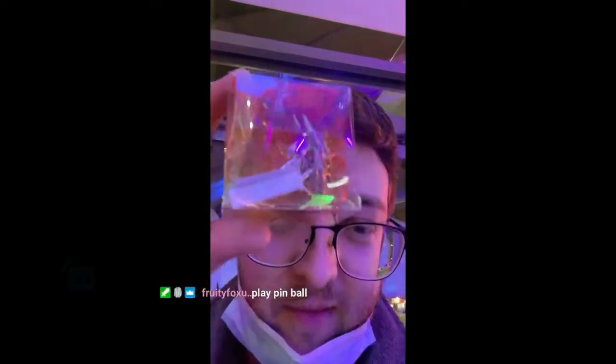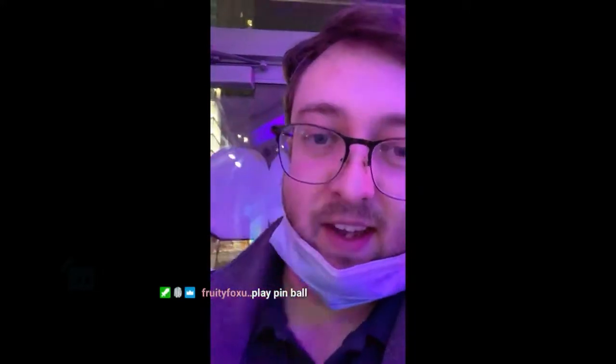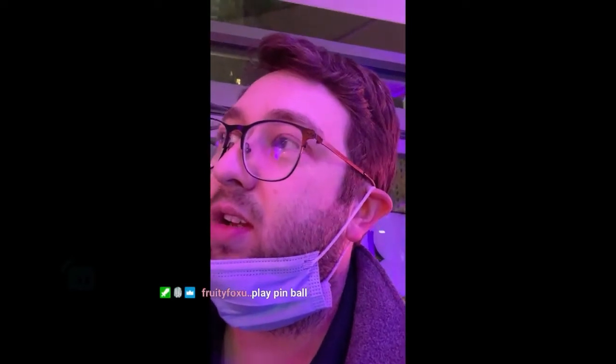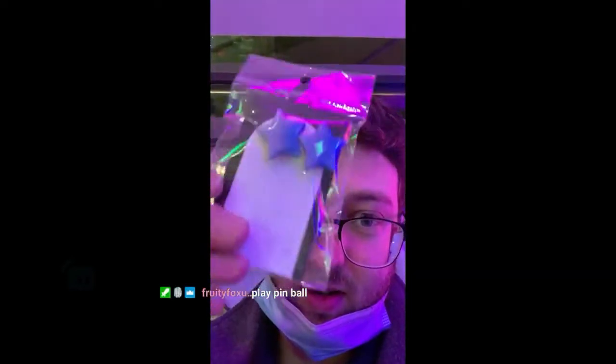I won three claw machine things. Look, this is a real NFT. There's that little piece of paper. Is a barcode. Okay, play pinball. I will. All right. This is an NFT I won. I also won these earrings that are going to be in a giveaway. And I won all these out of the claw machine. And I won a little devil head claw machine thing.